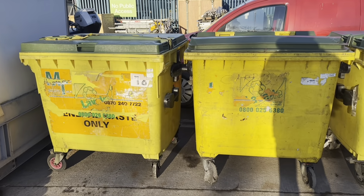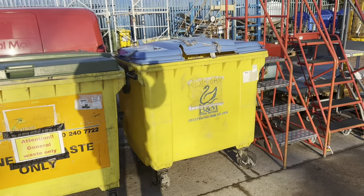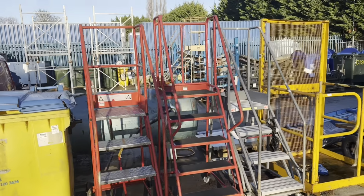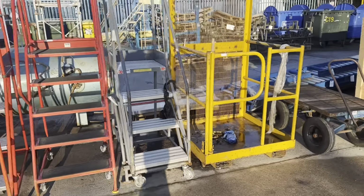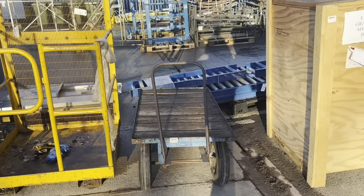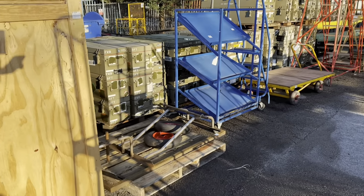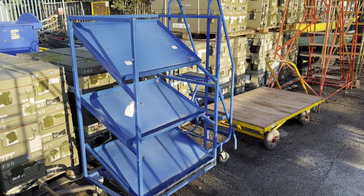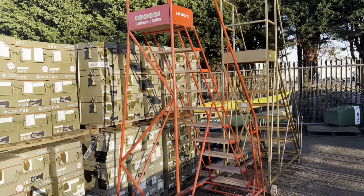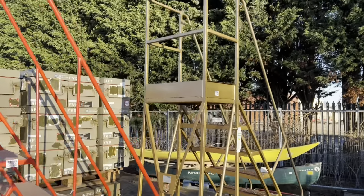From 2087 through to 2089. Selection of plastic wheelie bins and some more steps here. Full liftable platform. Some taller steps here. That's 2088 and 89.